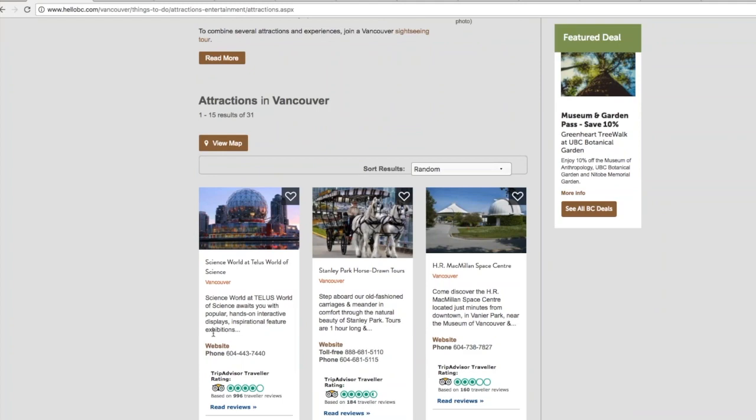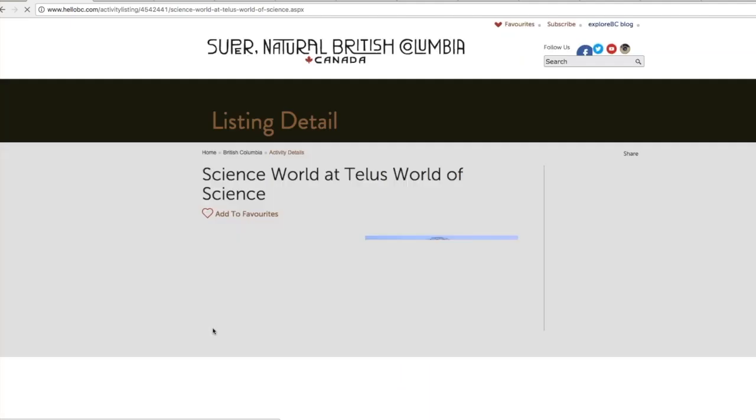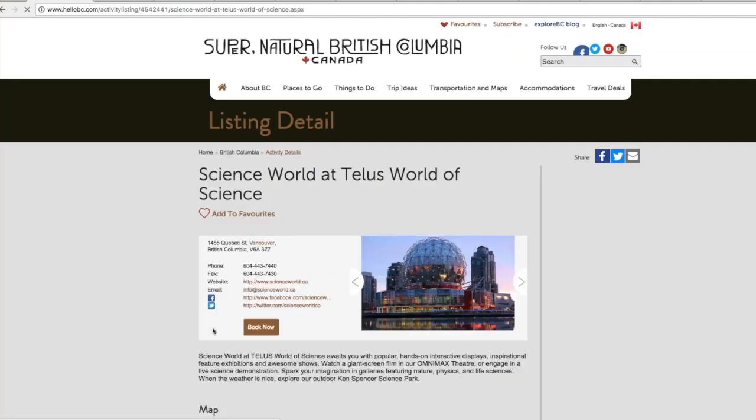In some of the smaller markets, you'll really be surprised to see that not only will you see a website and a phone number, but you'll see email addresses as well. So you're not only getting basic information, you're getting some of the detailed information. Here you go. Speaking of email addresses, there is one right there.